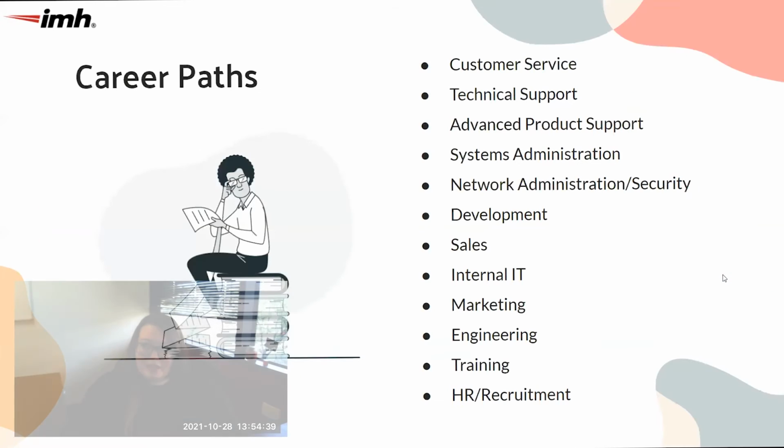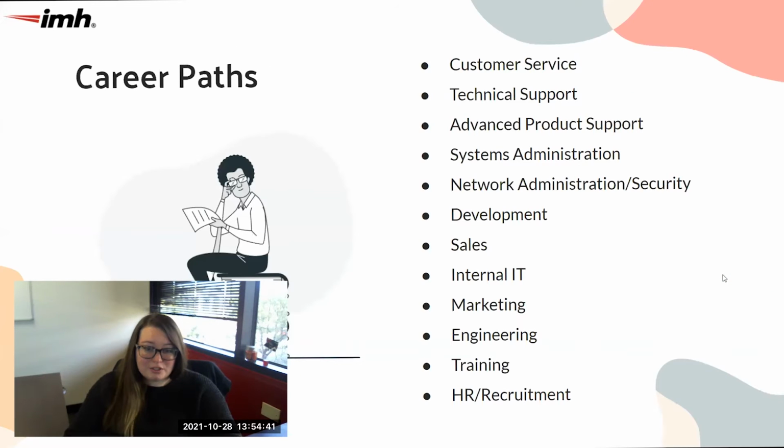So, career paths that we offer here at InMotion. We offer a wide range of career paths, and anywhere in InMotion Hosting you can grow with us. Whether that's customer service, technical support, development, or advanced system networking, really anywhere you can grow. In any one of these positions you can touch into the new fields that we offer.